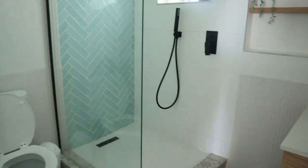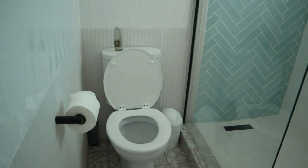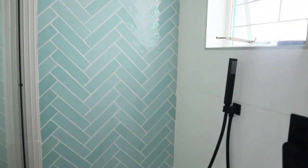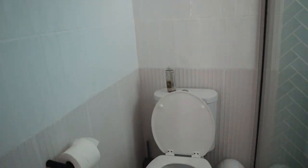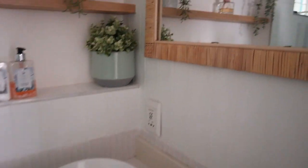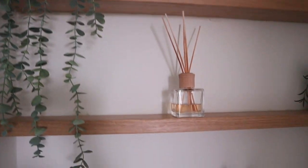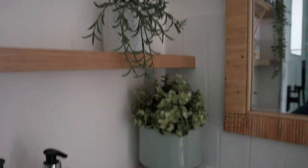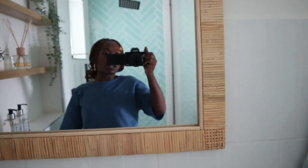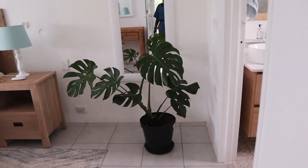Inside, it's the bathroom, the first bathroom. Honestly, I love it, it's so beautiful, the blues, it's giving water vibes and all of that. Here are some cute artificial flowers, it smells amazing, shower gels, and a cute mirror. And then we go to the main bedroom.